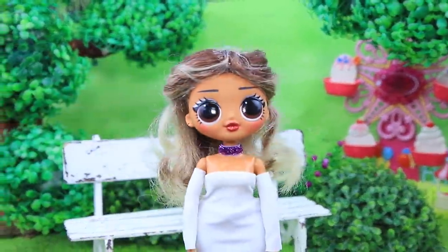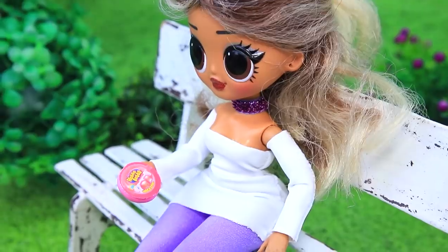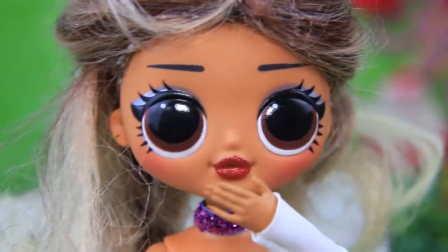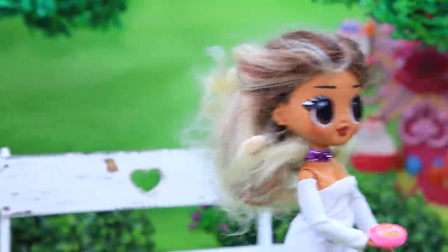What a nice day. Why not go to the park and also have my favorite Hubba Bubba? But there is a problem. Someone stuck gum to the bench and it caught in the hair. How do I untangle it? Oh, there's an idea. Now my favorite Hubba Bubba will be on the head too.